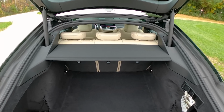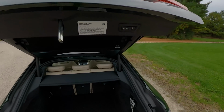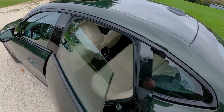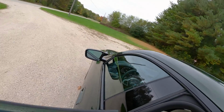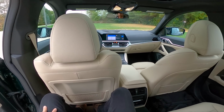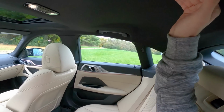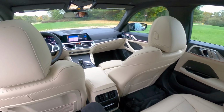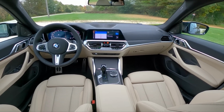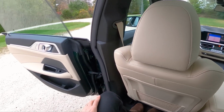You can fold down those rear seats, put a whole bunch of things in the back. You have 2 buttons here to lock or close the tailgate. We also get a pretty spacious back seat. Decent amount of headroom back here. I'm 5'10", and I fit pretty well, but someone pushing 6 foot might be a little bit tight with headspace. Otherwise though, pretty attractive looking interior, very typical BMW with all the familiar switchgear. We also have a Harman Kardon sound system.